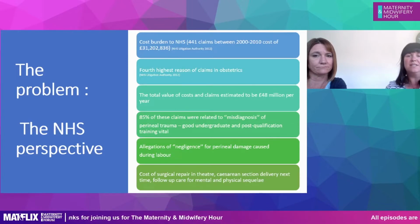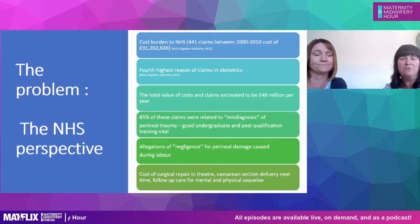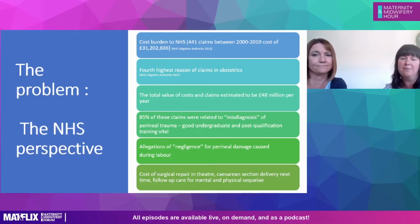And of course, it's not just an impact on the service users. There's a huge impact for the NHS. Obstetric injuries are the 4th highest reason for claims in obstetrics, and the total value of costs and claims in that area are estimated to be around £48 million per year. 85% of those claims are related to misdiagnosis of perineal trauma.